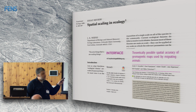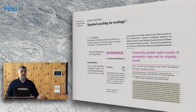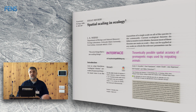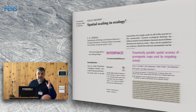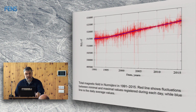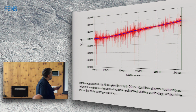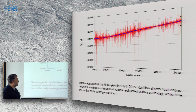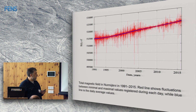And what we did recently, we looked at the data of how magnetic parameters vary over time. There are very nice data sets freely available to anyone from the magnetometric stations. They measure since 91, and they measure the magnetic field every minute. And we took, I won't go into details, but this is an example of data from a Nurmijärvi station not very far from Helsinki. And you can see how it varied from 91 to 2015. And these are fluctuations between minimal and maximal values, and this is total field intensity.